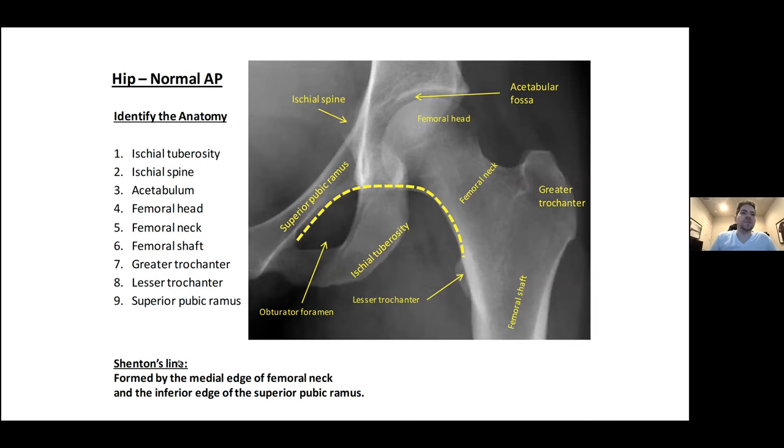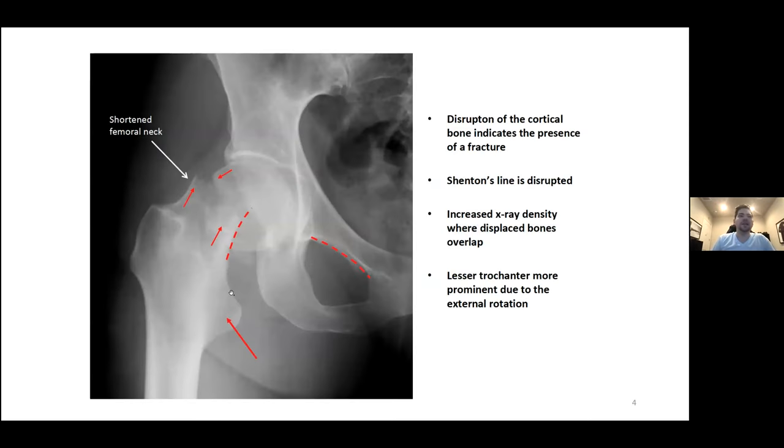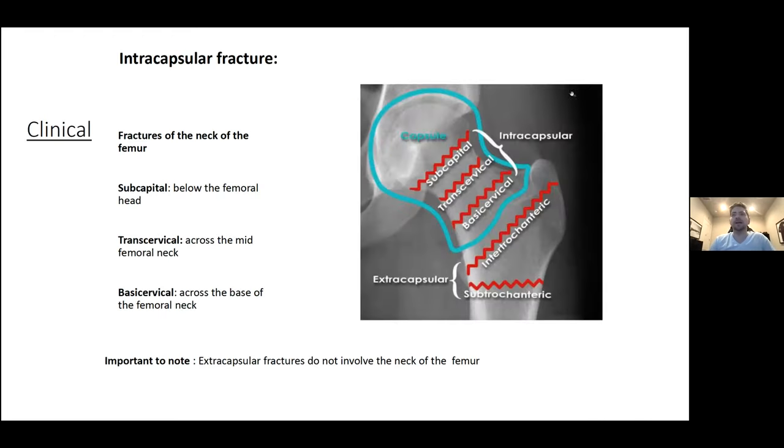Now, they talk about Shenton's line. Again, it's kind of like when we were looking at the vertebrae, right? You would expect a line to be concise or continuous. If you have some sort of injury here, look at this line. It's messed up, right? You can't make a straight line across. And you can see this shortened femoral head because you had an intracapsular fracture. These intracapsular fractures are worse than extracapsular because of the way the arteries traverse it. So the one that's compromised typically in this area is the medial circumflex femoral, okay?